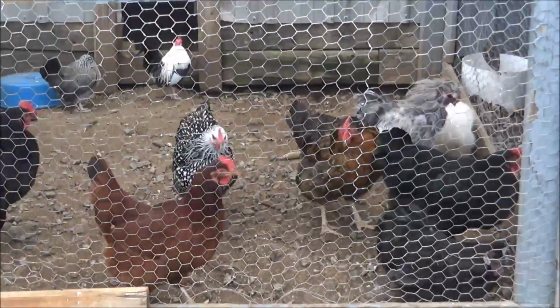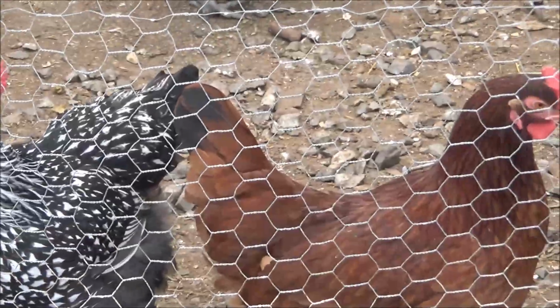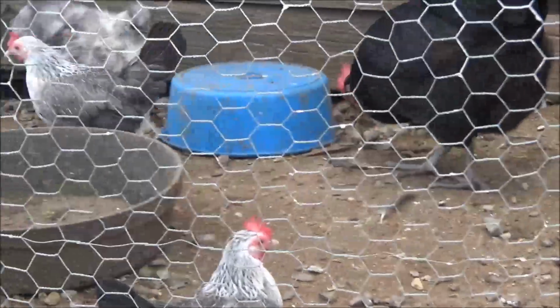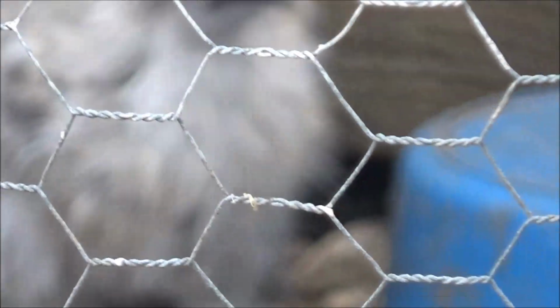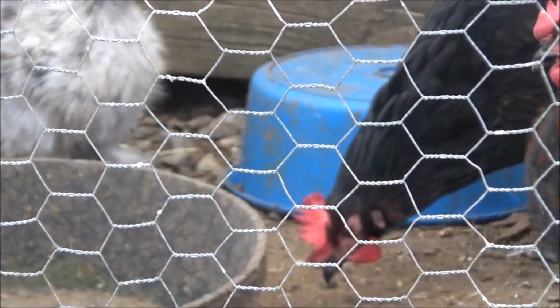That is so pretty. And I like this black speckledy one. I don't know what these are. I have no idea. And that back over there, the gray one, this one, those are so pretty. The long-haired ones.